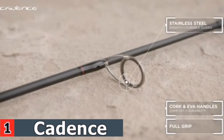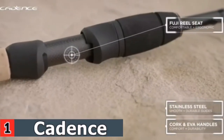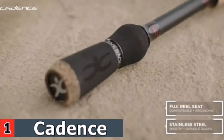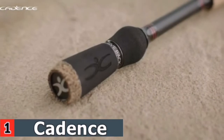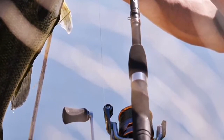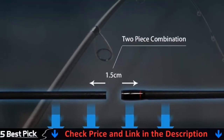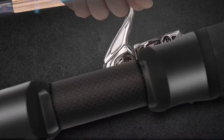For one, it was almost too light. So, depending on what reel you use, the balance can be thrown off. Another issue was its versatility. It was really only made for fishing streams and rivers, so if you are looking for a rod that can do it all, this isn't it. With all that said, the Cadence Fishing CR5 is excellent at what it's built to do and will do well in those situations.